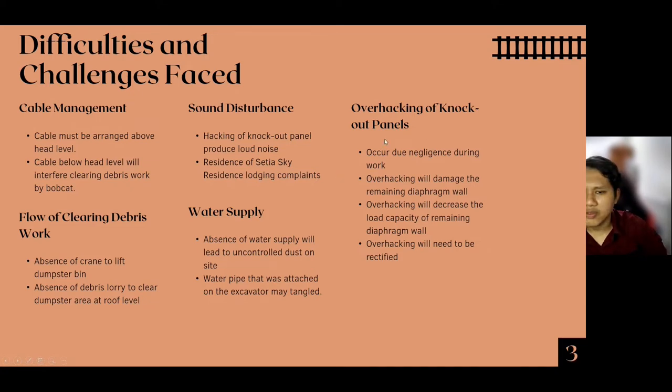The fifth one is overhacking of knockout panels. Overhacking of knockout panels occurs due to the negligence of the worker and also the supervisor, since they do not supervise the work correctly. Overhacking will damage the remaining diaphragm wall and also decrease the load capacity of the remaining diaphragm wall. Other than that, when we overhack the knockout panels, we need to rectify it.